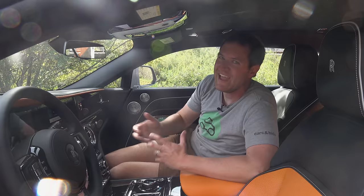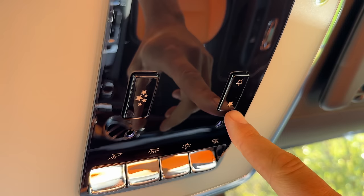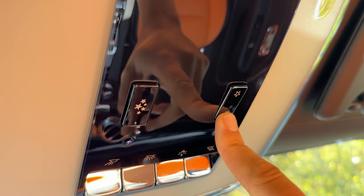Next up, you look into the overhead console and you'll find some buttons here you won't see in any other vehicle. This one has stars on it, and then the one next to it has two other stars. The one on the left turns on or off the Starry Night headliner in case you don't want it, and the one on the right changes the brightness of this headliner. Star buttons in a car. I guarantee you don't have this in your car.